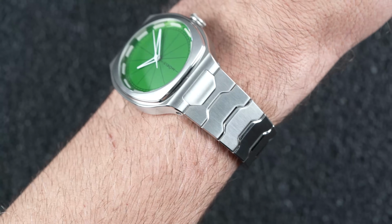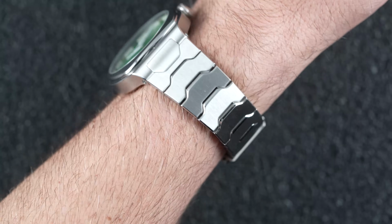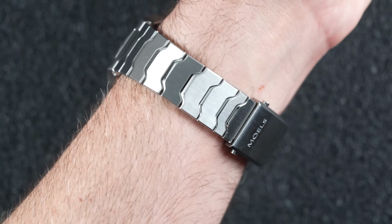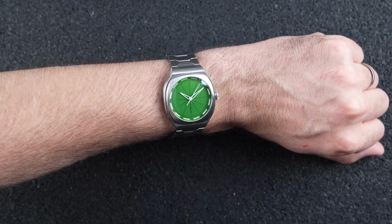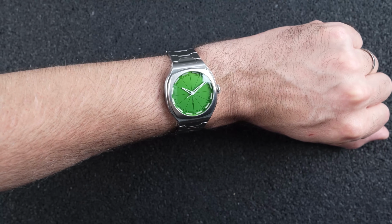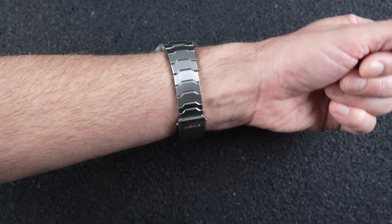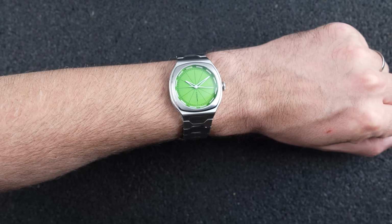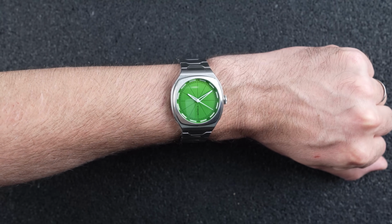I do like the fact that they've kept the majority of the surfaces brushed rather than polished. There's a couple of polished elements here and there, but that just tones it down a little bit. And as noted, legibility is surprisingly good because of the colour contrast of those white skeletonized hands against the bright green dial. Not all of them are going to be as legible as this one though. Maybe the darker colours obviously contrasting more with the white than some of the lighter colours.